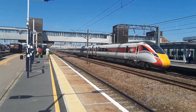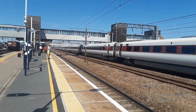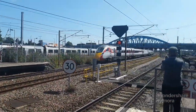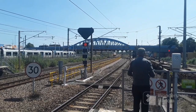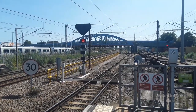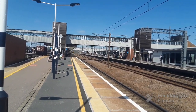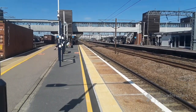It's 801 209. Okay, now coming in will be the 1310 LNER service from Leeds to London King's Cross. It'll be worked by another 225 set with 91114. So my only task now is getting the 82 for you.